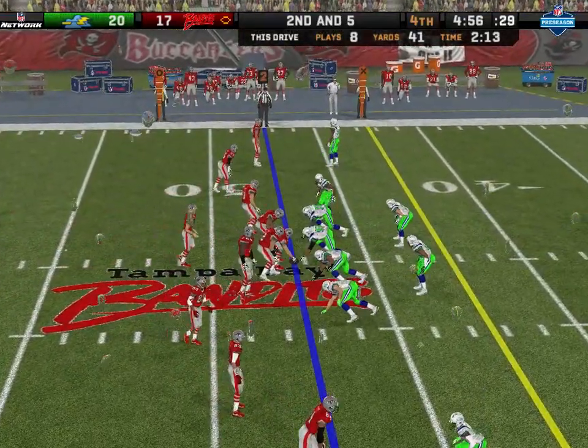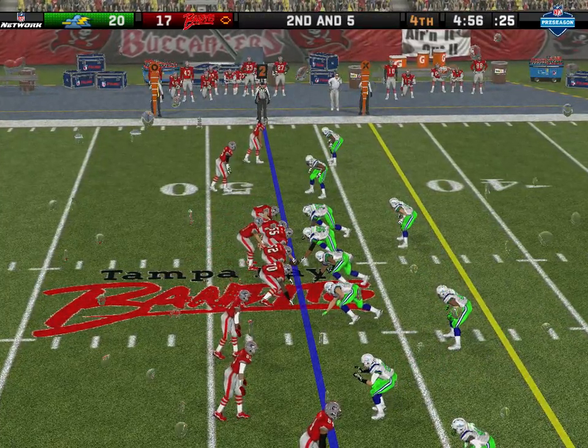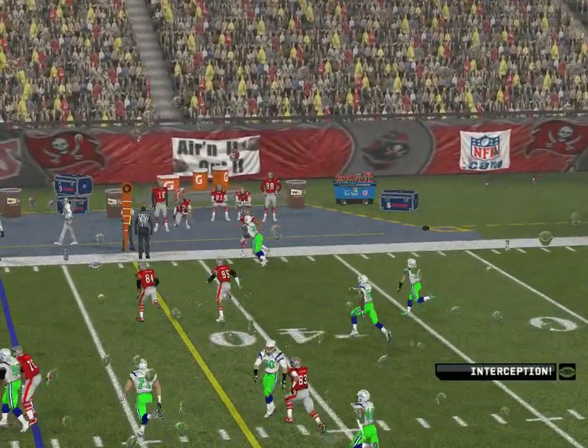I can do it, baby. Let's turn it up, D. The home team lines up in a 5-receiver set this time. They don't get nothing. Throwing. Interception.